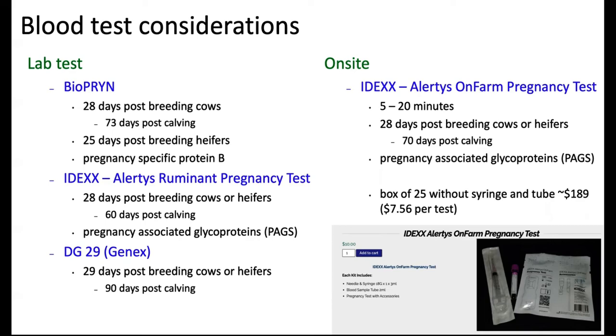It was the first one available. Idexx is another one, and Idexx actually has several different tests, but the one we're talking about here that would get sent to the lab is what they refer to as their Idexx Alertys ruminant pregnancy test. It's 28 days post-breeding for cows and heifers, with a 60-day post-calving window on it. It looks at several different metabolites associated with pregnancy, called pregnancy-associated glycoproteins, or PAGs, which is the term they would use on their website if you look at the website.